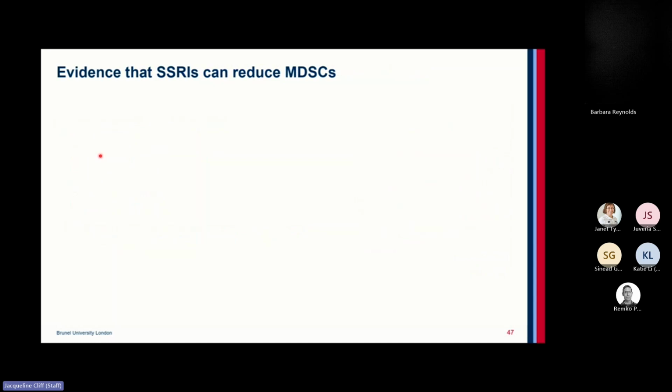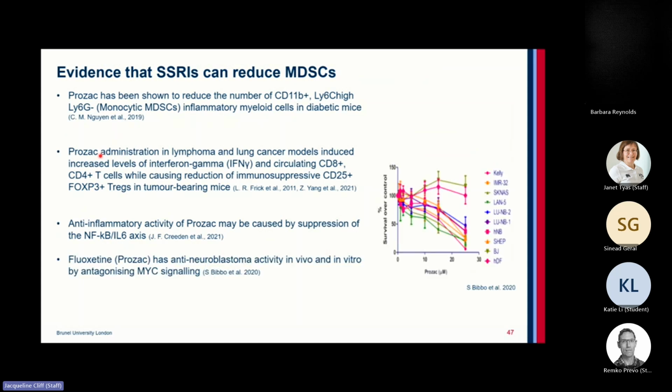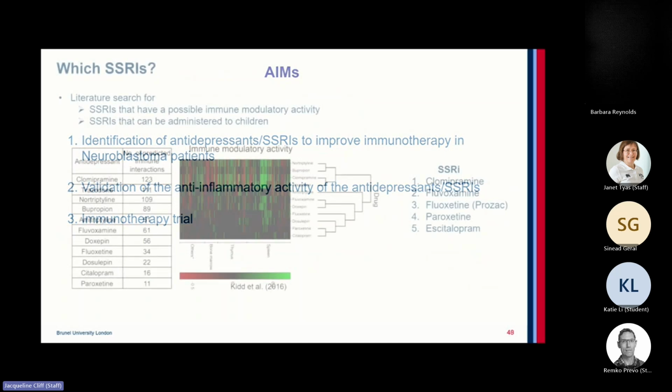But why these inhibitors? There is evidence that these inhibitors can reduce the MDSCs, the myeloid cells, but also evidence that these drugs have an anti-neuroblastoma activity, reducing the proliferation of the neuroblastoma cells. So the aim of my project is to identify the SSRIs in order to improve the immunotherapy of neuroblastoma patients, validate that these SSRIs have indeed anti-inflammatory activity, and also proceed to a small immunotherapy trial.